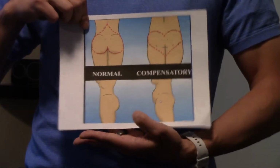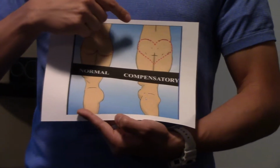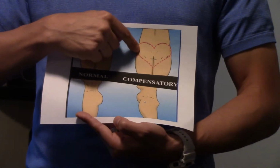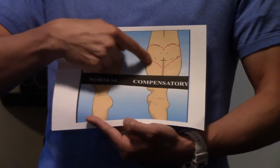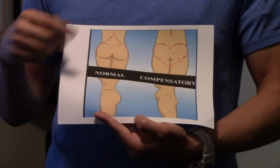Conversely, on the dysfunctional side, you're going to see a large amount of the muscle mass is found in the upper sides, which are the glute medius. And they get really thinned out. You can almost see there's no cheek showing here, no gluteal fold. They really thin out as they make their way down to your bottom.